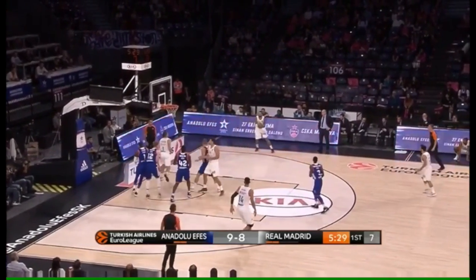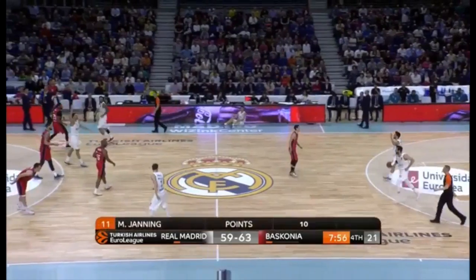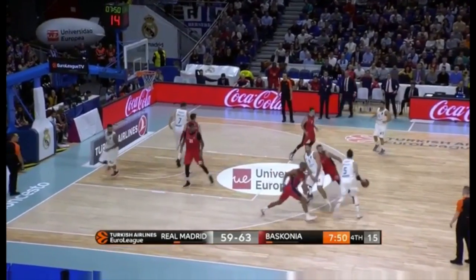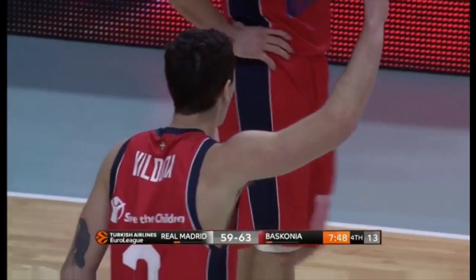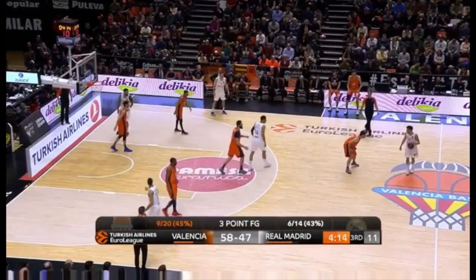Nice backdoor cut, going up strong, but offloading. Jeffrey, because of the rebound on the long rebound, Janning gets the ball into Jones. Jones finds Janning, and it's a 4-point lead. And Rudy tries to get the basket, and this time he's fouled, and it'll be 2 shots. Coser wants to recycle it, gets it top of the key.